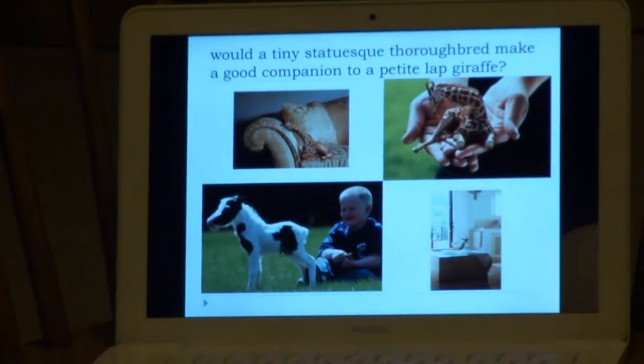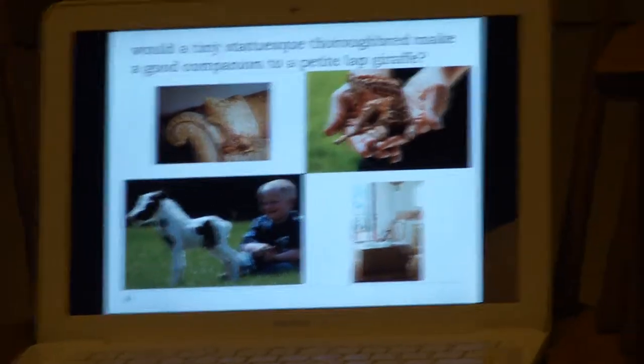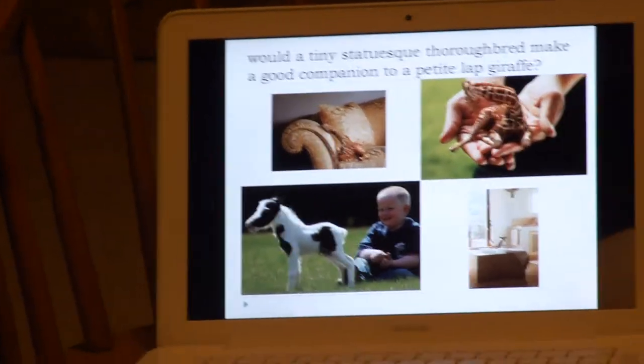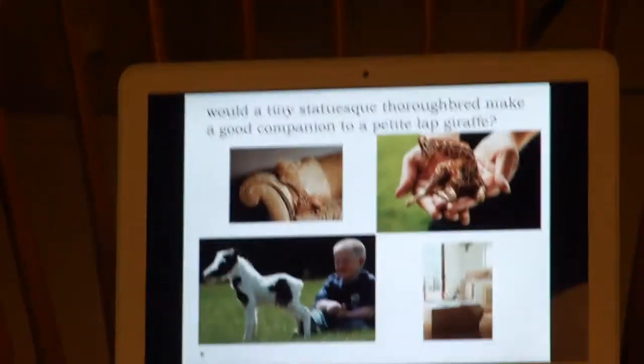Next, look at the petite. Listen and learn, okay? That's listen and learn. I did tell! Focus. This is important. Yeah.